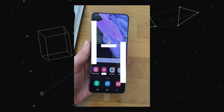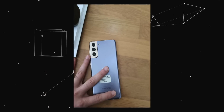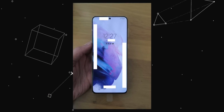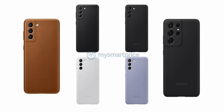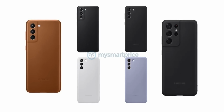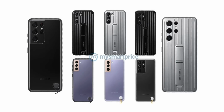These images come from a tipster on Twitter showing almost everything you need to see. This is the lilac variant of the phone, which brings a rose gold triple camera array, and we also get to see the flat display with the punch hole that still comes in the center. We also have the usual dose of case leaks from My Smart Price that confirm all the design elements we've seen from the past couple of months, from the colors to the camera rays.